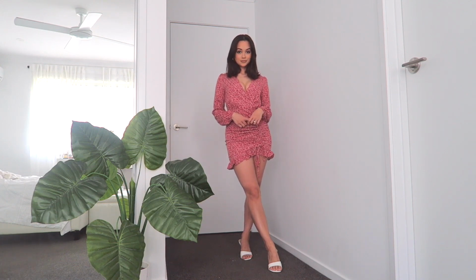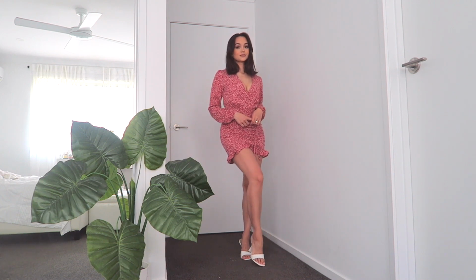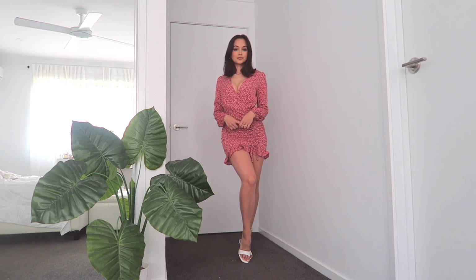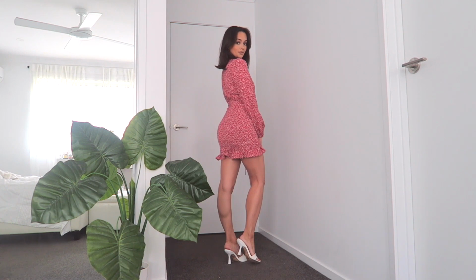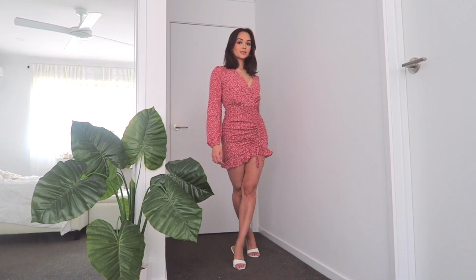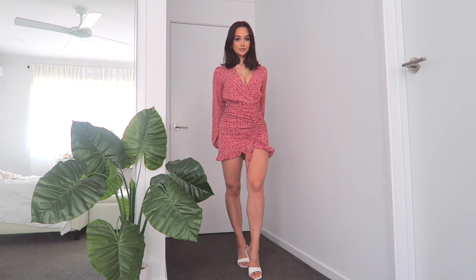And then it does have the cute little frilly hemline, and then it has this bit right here, which you can obviously adjust to take the slit on one side higher or lower. I just think that's a really nice detail as well. And once again, this is like a lunchtime date type of dress. You could even wear this with heels, or I would even dress it down with a cute pair of little white sneakers or something. And you could of course accessorize it accordingly.